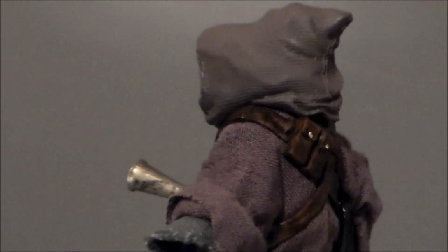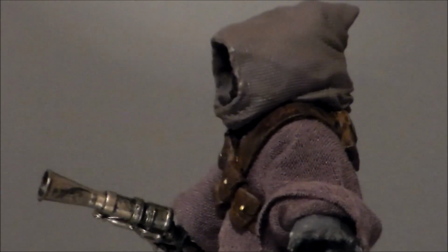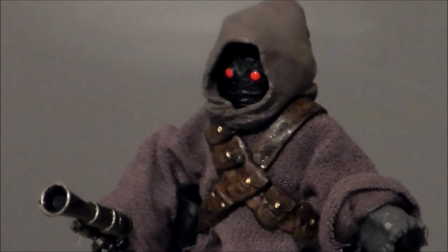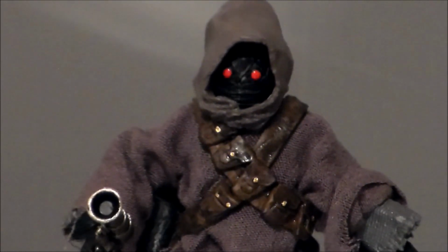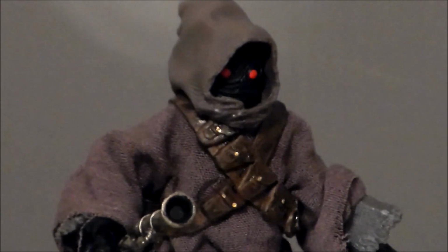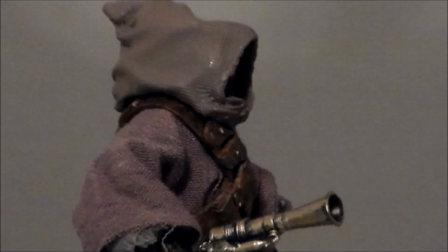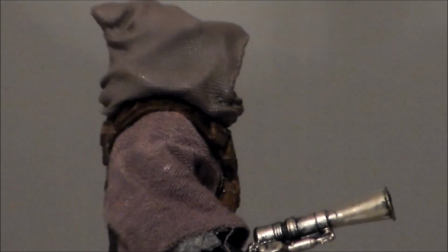So taking a closer look at the off-world Jawa, I love this little guy. I'm glad I picked him up. I love the vinyl sculpt on his hood there. The brilliant red eyes on the black face, very nice. His belt looks good with the little paint apps on the buttons. Love this kind of black washed gun he's got going on there.